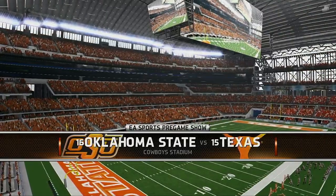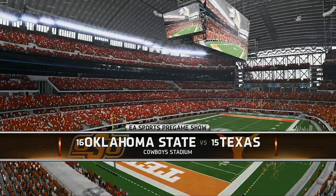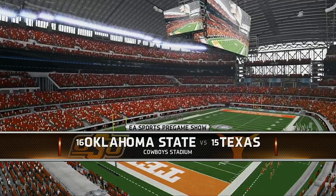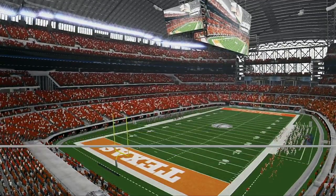Set to kick off here, and it's not a home game for either of these teams. And now we bring you the coin toss, and it's presented by Nissan, innovation that excites.